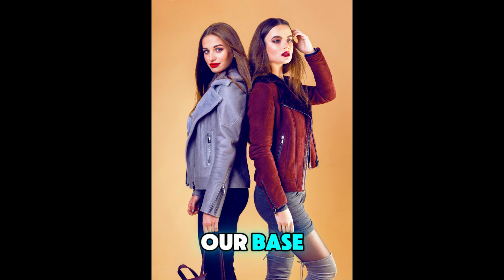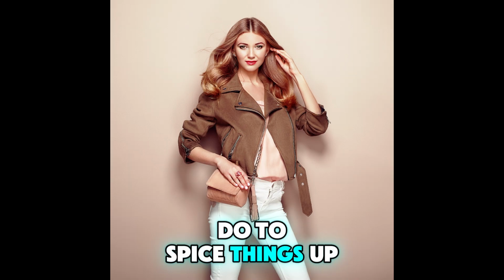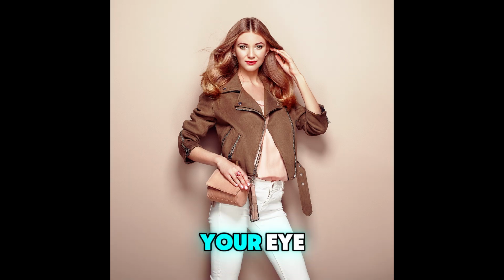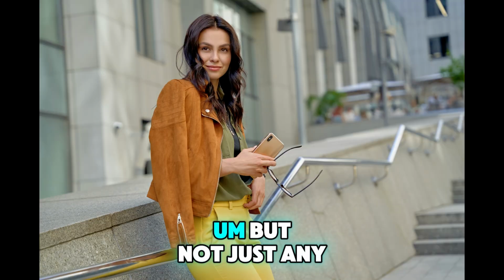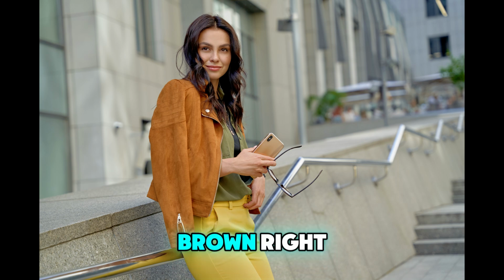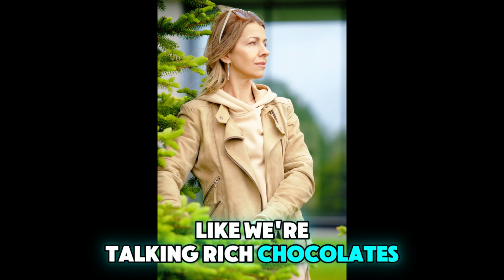Now that we've got our base, let's see what we can do to spice things up with these trends. What's catching your eye? Well, get ready to see a lot of brown this fall. But not just any brown. We're talking rich chocolates, warm caramels.